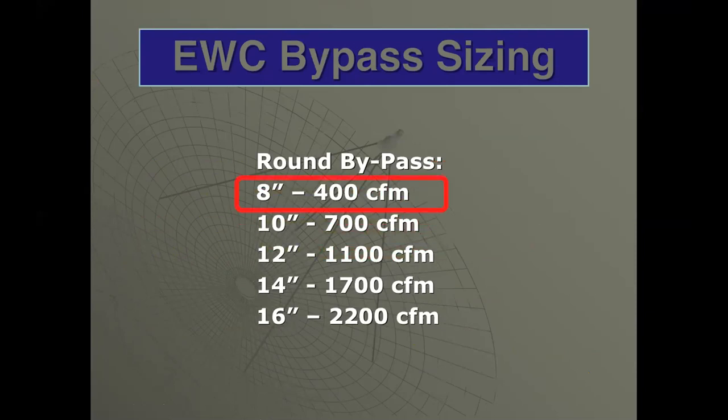I can now install a nice small 8-inch rather than these 12, 14, 16-inch bypasses that people are putting on. Once again, that bypass duct is the path of least resistance. I don't want a big duct to where that unit can not only push, but pull that air in, causing the cabinet and all the duct to sweat.